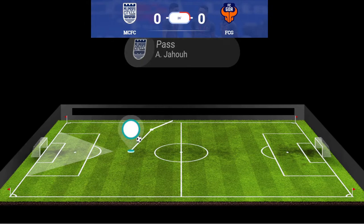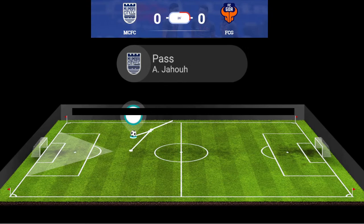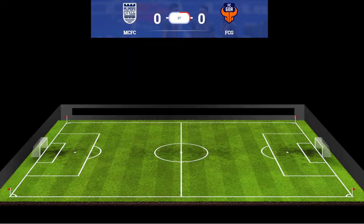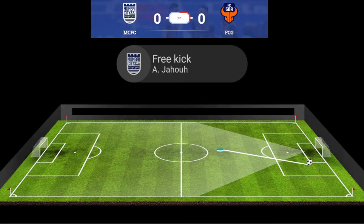Over the touchline for a throw-in. Foul there, free kick awarded. On and on he goes. And a tidy challenge. And now with Fernandes. Body in the way. Now they've lost it. And denied by the keeper. Impressive.